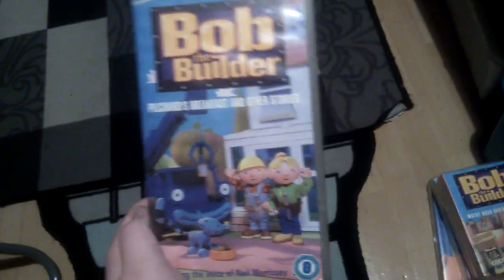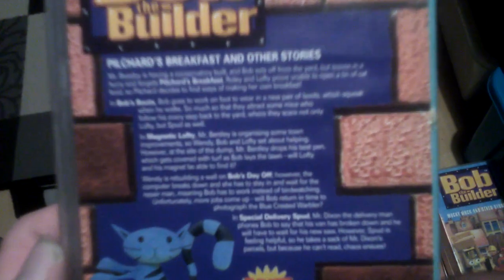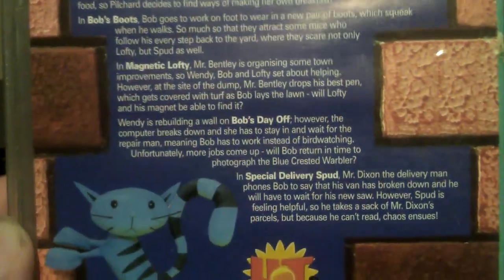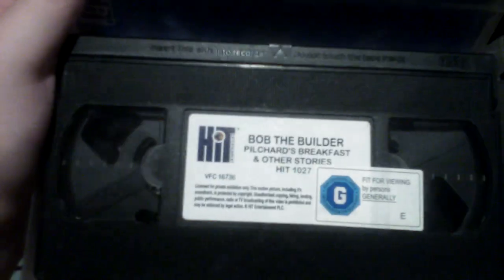Next, probably a personal favorite. Alright, here's the next tape, Purchase Breakfast. Here's the spine and back cover. Episodes are Purchase Breakfast, Bob's Boots, Magnum Lofty, Bob's Day Off, and Special Delivery. I was about to say Postman Pat. Here's the tape, the back rims are just a bit different.